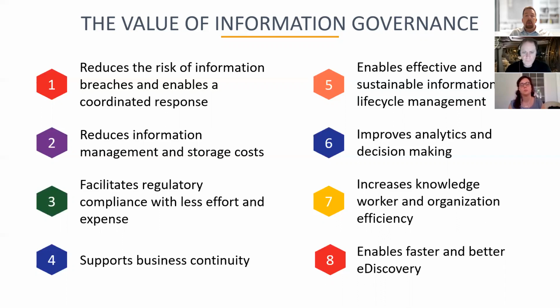Again, we strongly recommend that you take some time to think about how you can best communicate and explain the value of IG and your program. What is it delivering to your organization? So take the perspective of the folks that you're serving within the organization. Sarah, I know you've spent a great deal of time creating and refining value statements to drive awareness and buy-in. Could you share another example?